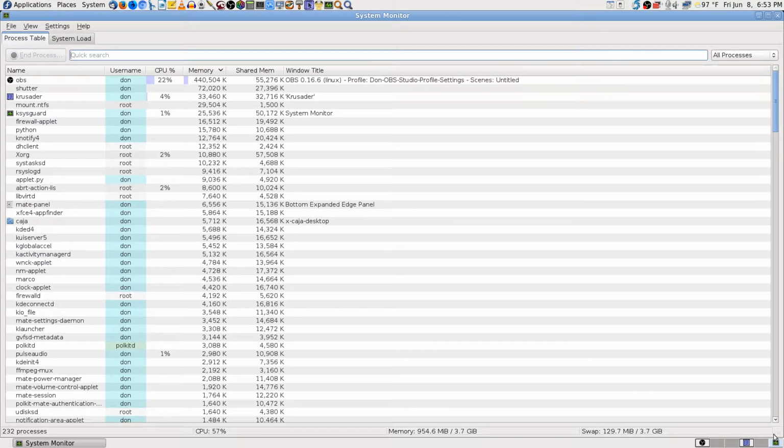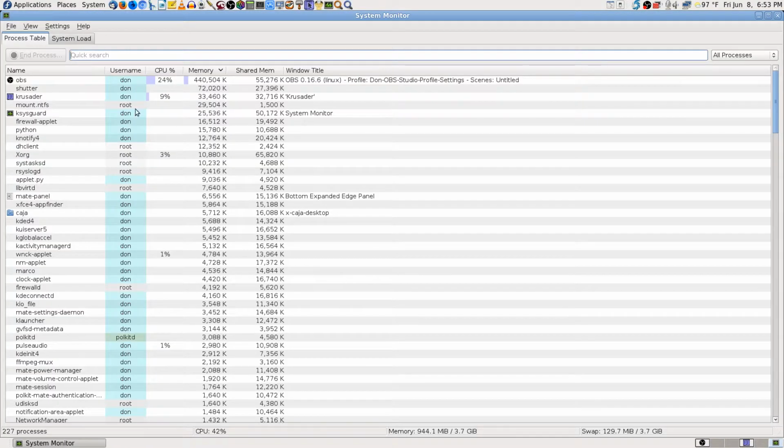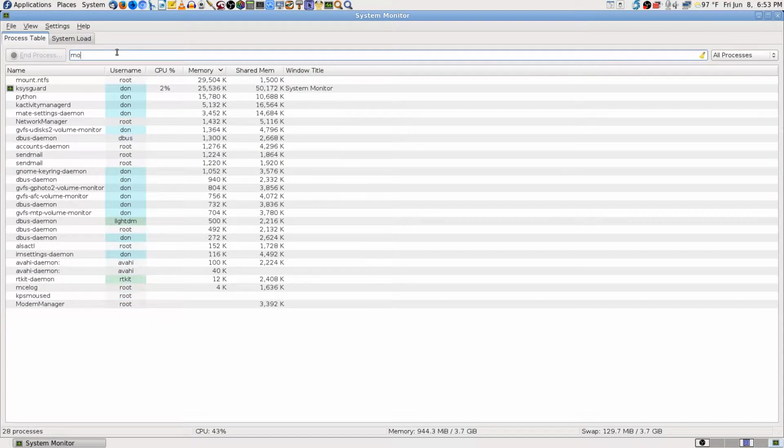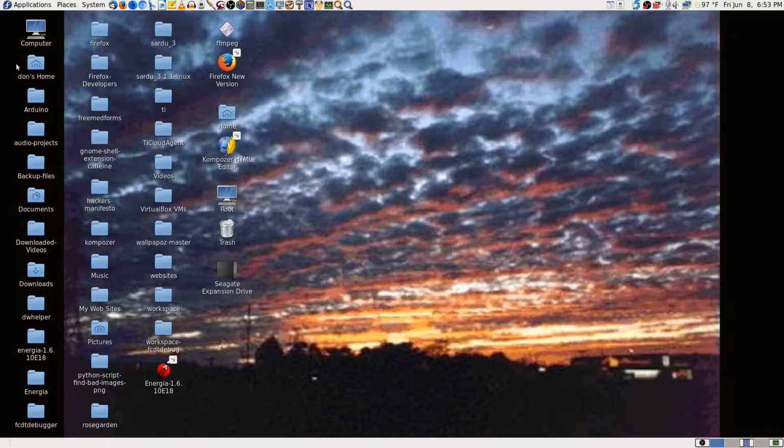I mean, it's probably a down and dirty way of getting rid of that stuff, but I just felt like that was the best way to do it. Okay, let's see. Yeah, I looked for Mozilla. Did I look for Mozilla in there? This is why I keep this system monitor up and running the whole time my system's running. So when things like that happen, you can kill it before it's too late.